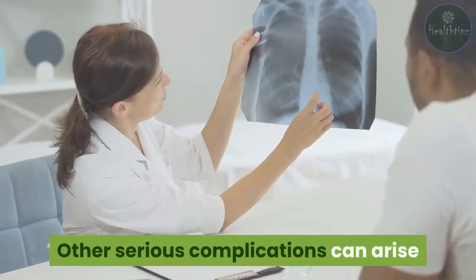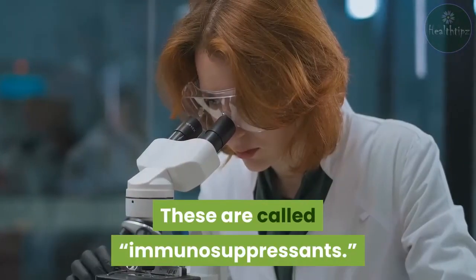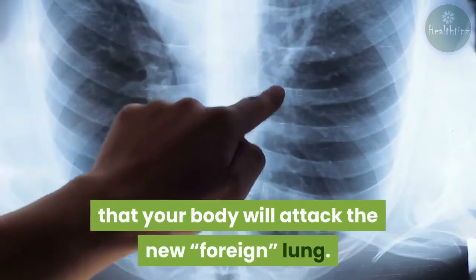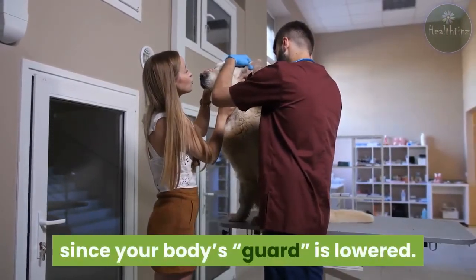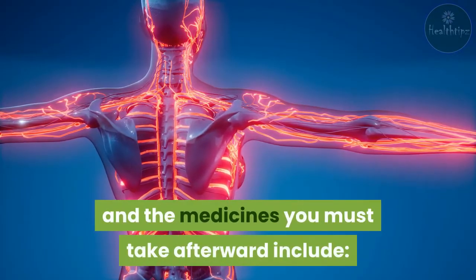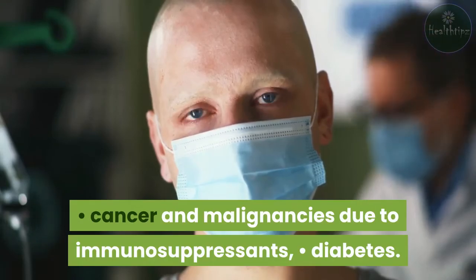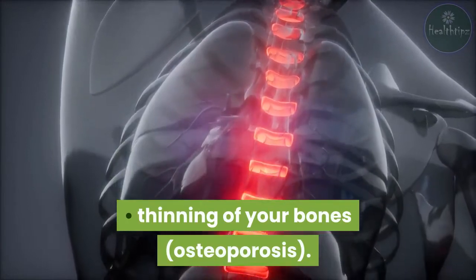Other serious complications can arise from the drugs used to prevent rejection. These are called immunosuppressants. They work by lowering your immune response, making it less likely that your body will attack the new, foreign lung. Immunosuppressants raise your risk of infections, since your body's guard is lowered. Other risks of lung transplant surgery and the medicines you must take afterward include bleeding and blood clots, cancer and malignancies due to immunosuppressants, diabetes, kidney damage, stomach problems, thinning of your bones, osteoporosis.